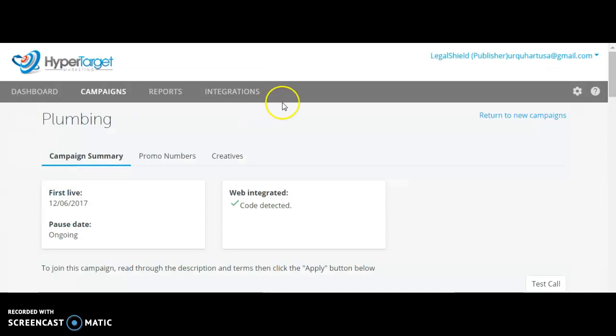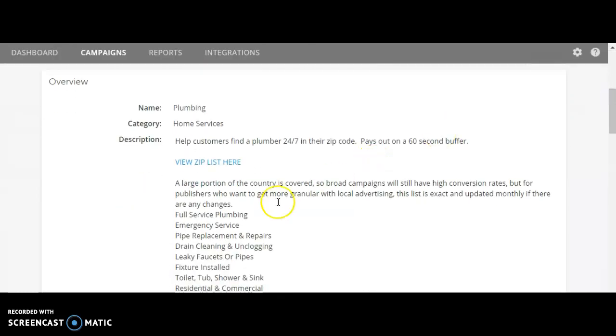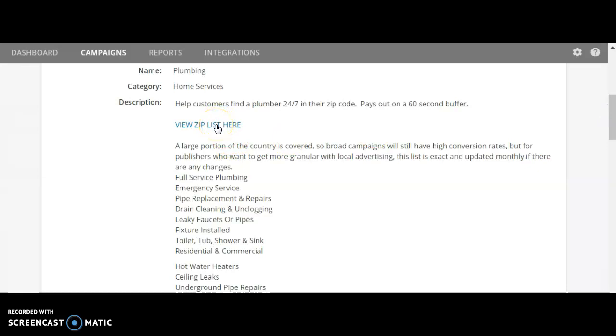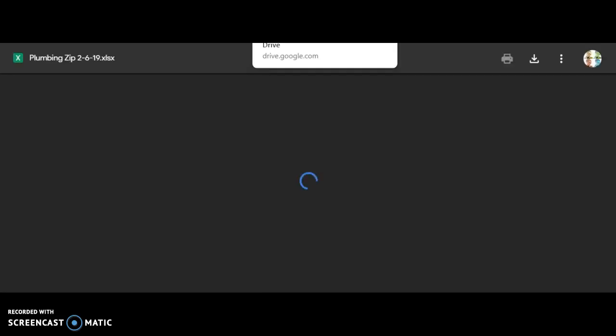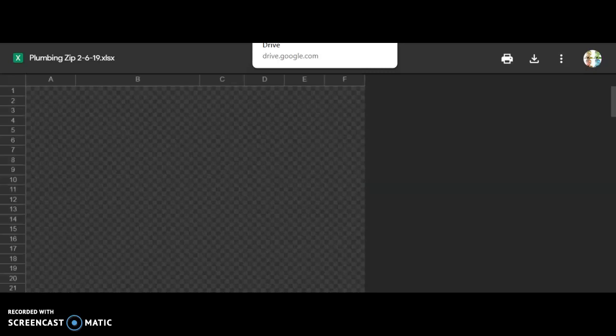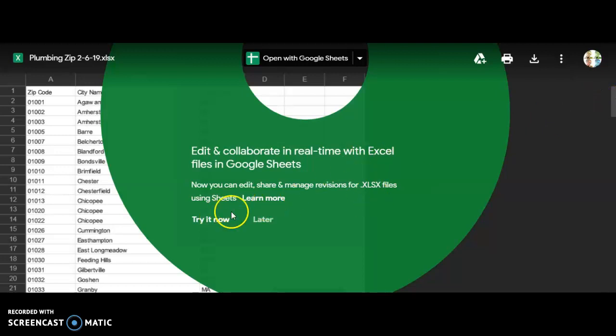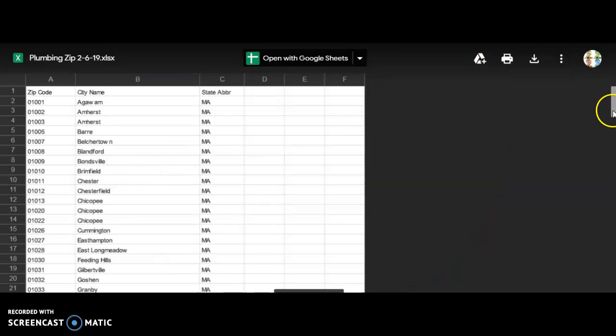When you click on the offer, it's going to give you a brief description of what they're looking for. It's going to give you a list of zip codes. So not all offers are going to be worldwide or nationwide. Some are going to be specific zip codes only, or specific cities only. This one is, I believe, nationwide, but some cities are excluded from this list. So even though you can target the whole United States, there are some zip codes within those cities that you can't target.